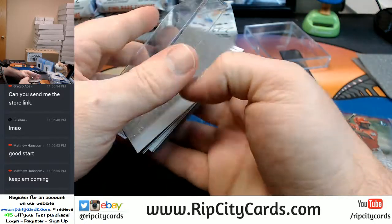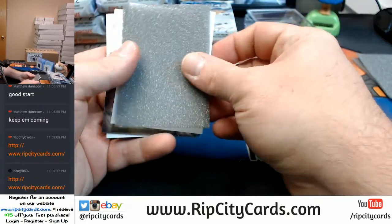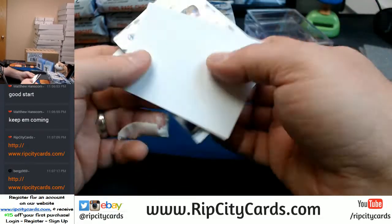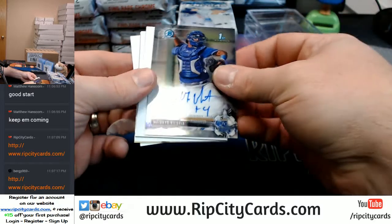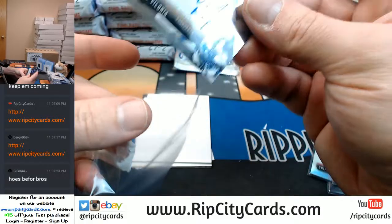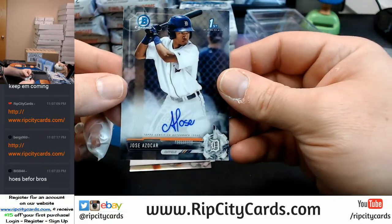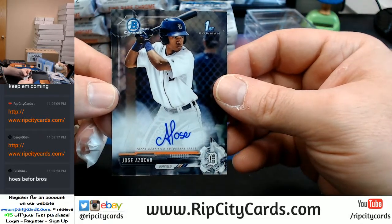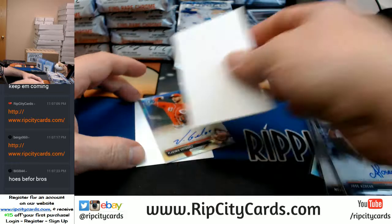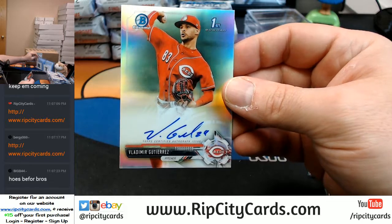Dude, this is a whole hell of a lot of unnecessary. What they've done here, I mean, I will take the slider boxes for use later, but the rest of it seems a little unnecessary. Viloria for the Royals with Queso. A Jose Azocar for the Tigers. And a Vladimir Gutierrez refractor autograph for the Reds.